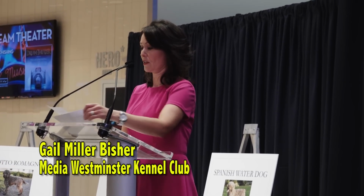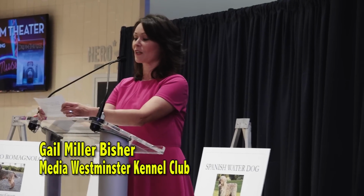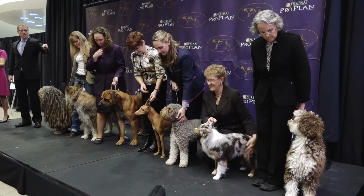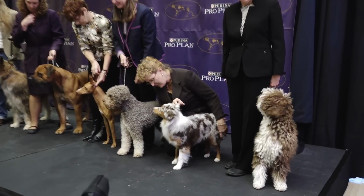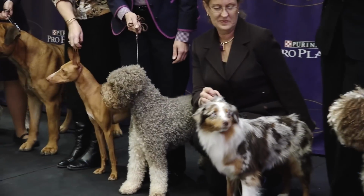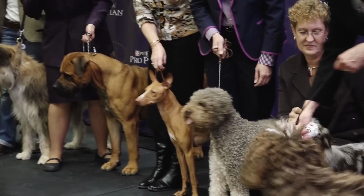They're not new dogs, are they? We're going to introduce the 7 breeds who will be debuting at Westminster 2016. While the tendency is to call them new breeds, the truth is most of them are very old breeds, in fact, ancient breeds. They're just from a different part of the world and gaining popularity here.